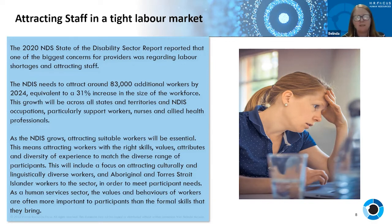So I'm not sure about the other states, but the government's actually already trying to attract more people into nursing particularly. And as the NDIS grows, attracting suitable workers will be essential, obviously. And that means attracting the right skills, values, attributes, and diversity of experience and of participants as well. So it's about attracting people from all different walks of life, different cultural backgrounds, and so on, so that they can provide services to those people within the organisation.